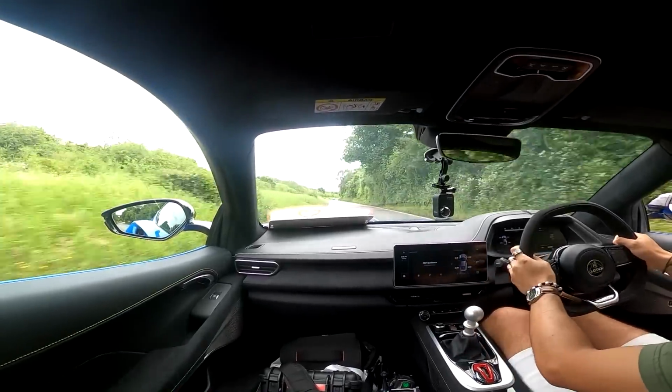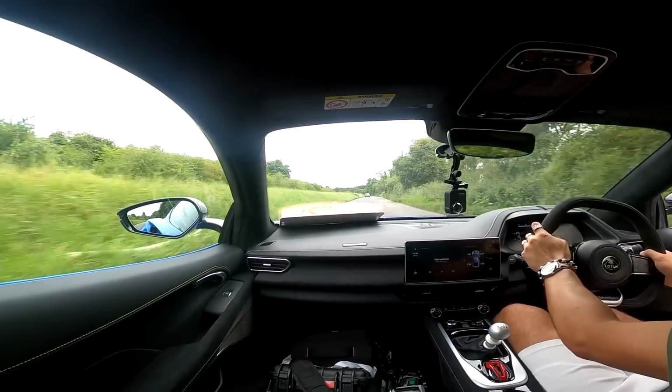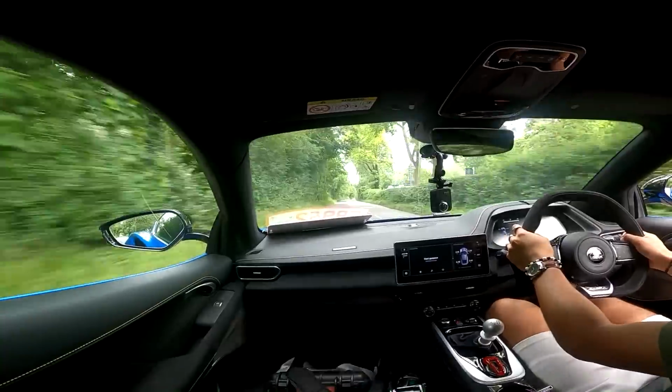Let's drop the window. Sorry if the sound isn't quite as good with the window down. As we come towards this faster section of road, beautiful, absolutely beautiful. Wow, wow, it is magnificent. It is absolutely magnificent. I feel like this car was built for me.